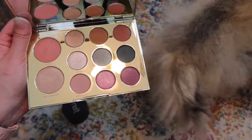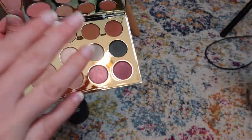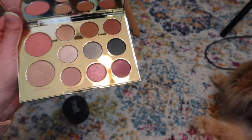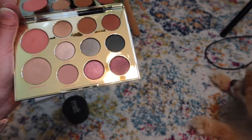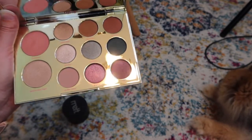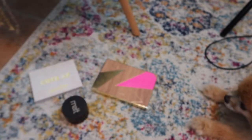But if you're new here, how it works with palette of the month is whatever's in that palette is what I use. So since this is eyeshadows, I won't use any other eyeshadows for the month unless I'm just doing a video to show something. But yeah, these will be my only eyeshadows for June. But like when we just did the blush and highlight palette, those were the only blush and highlighters I used for the month. So then I just kind of shop around to complete a look from my collection.